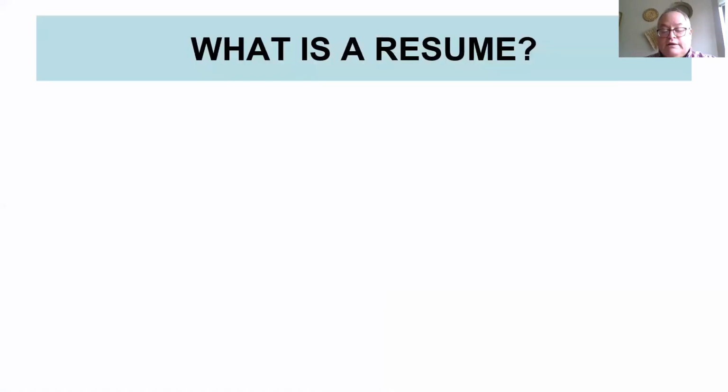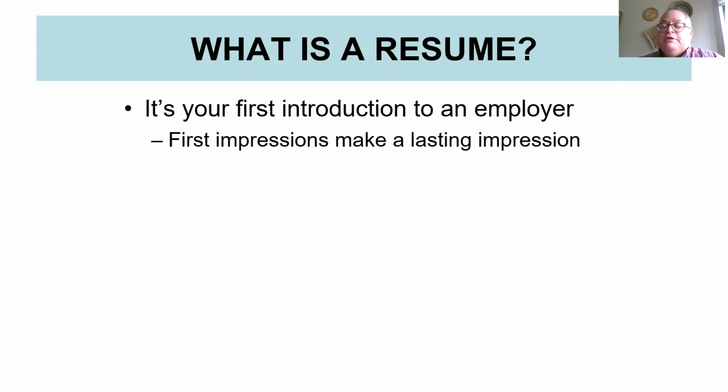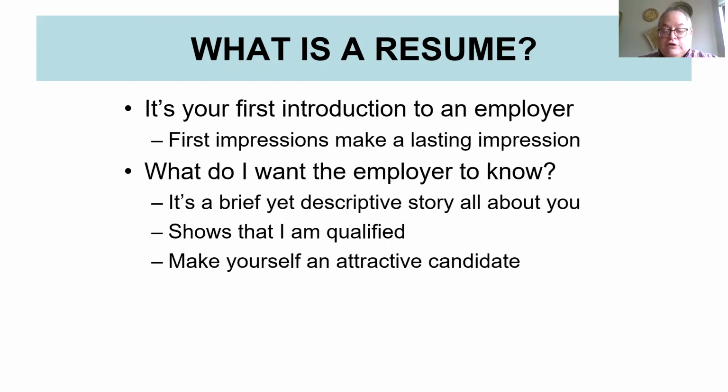And here we go with information on resumes. First of all, what is a resume? A resume is simply how you introduce yourself to an employer. And with everything else, that first impression is going to be that lasting impression. And as the old adage says, you never get a second chance to make that first impression. The question is, what do you want the employer to know? It's a brief but very descriptive story about you. It shows that you're qualified, and it's really designed to make yourself an attractive candidate.